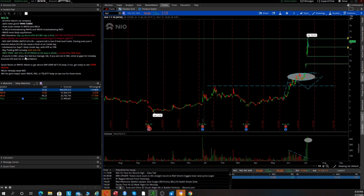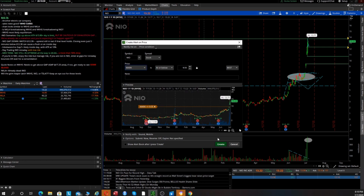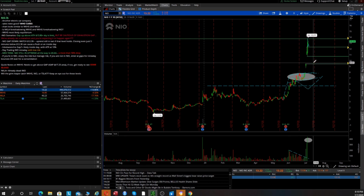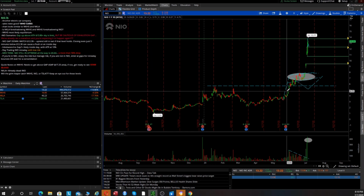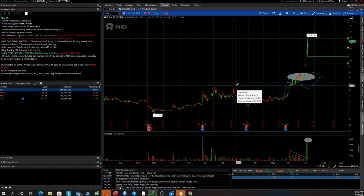If you're in NEO, enjoy the ride, but be sure to manage risk. If you're not in NEO, you can enter at these gaps. Gaps are support. So if you want to dip buy, you can set an alert at 9:55. And there should be at least an intraday bounce, probably good for at least 20 cents, 30 cents, 40 cents, which, depending on how you leverage up your position, can be a pretty big win if you're just patient and wait for the dip buy right at the gap. There's another gap at $8, another gap at $4.75, but at $4.75, we might not be in an uptrend anymore, because remember, we talked about that 573 level.